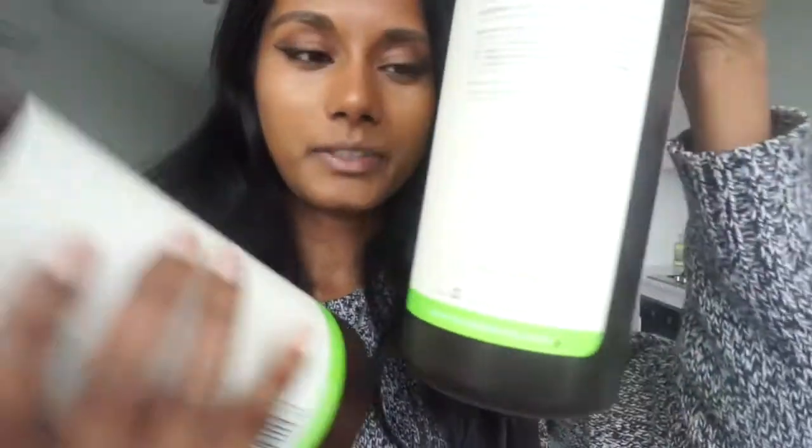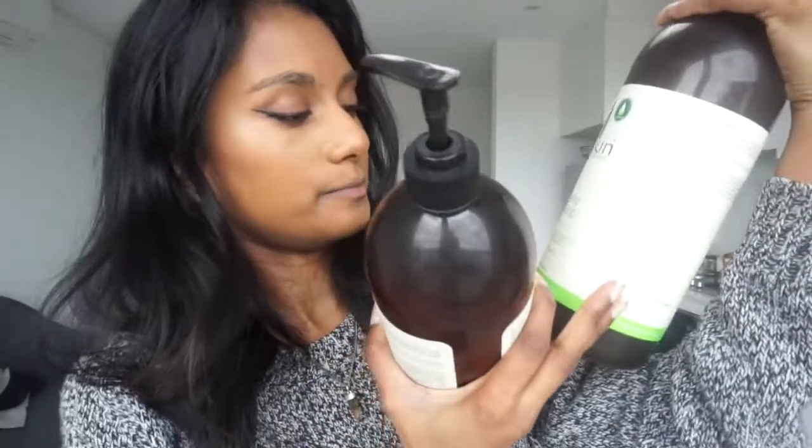So I buy their bulk sized massive bottles. I'll grab some. You can see them here. They're huge. They're the 1 litre bottles. It's the purifying shampoo and then the nourishing conditioner. Yeah, I just really like them because they're a carbon neutral product.